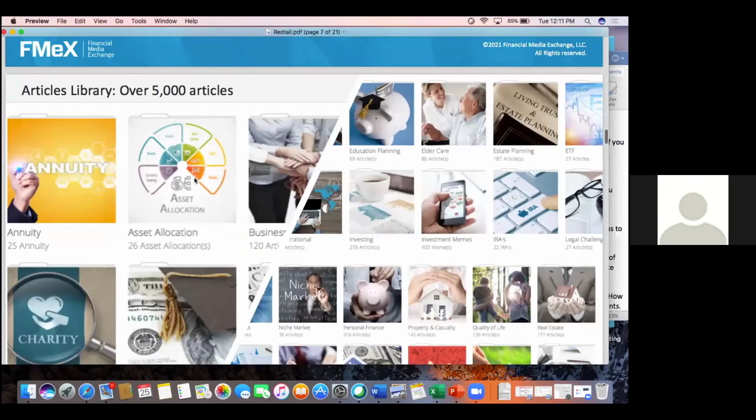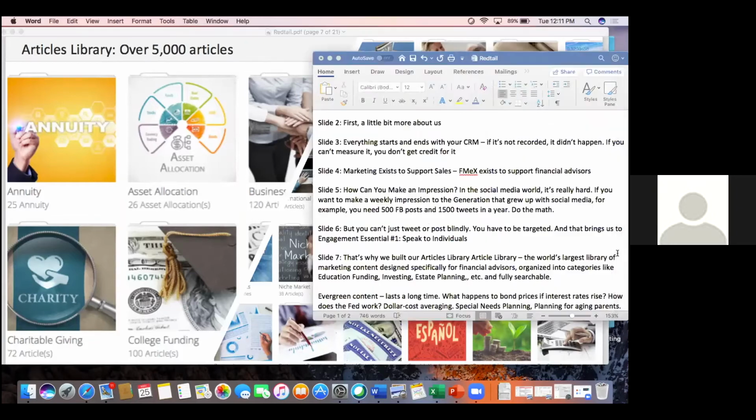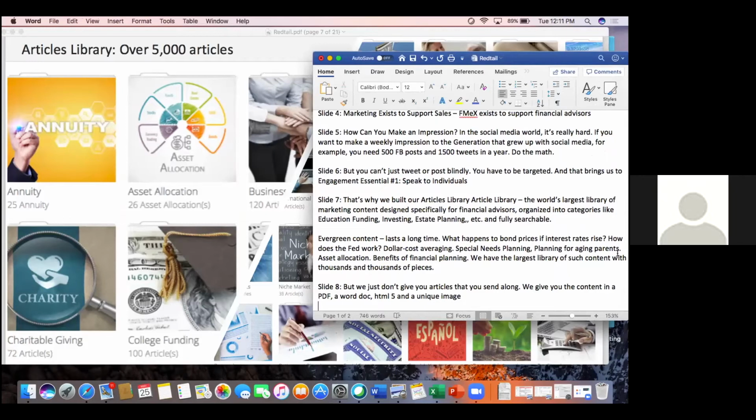And so that's why we created our articles library at FMeX. And we have over 5,000 articles. These are what we call sort of evergreen content. It's, again, written specifically for financial advisors, organized into what we think are intuitive categories like education funding, asset allocation, college funding, et cetera. The database is fully searchable by keywords, and it really allows an advisor to answer questions that they might get from clients and prospects without having to go to Google, without having to write something, without having to draw from any of their asset management partner firms or even from home offices that they might rely on.